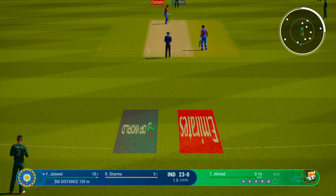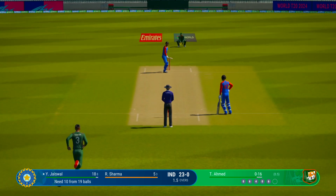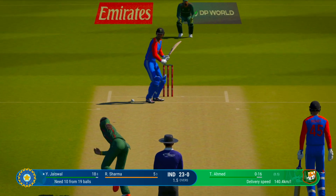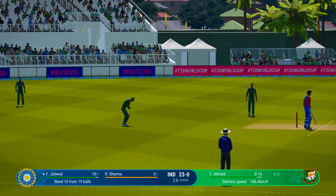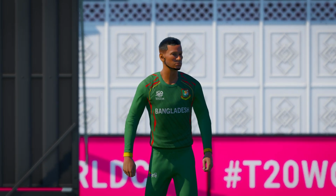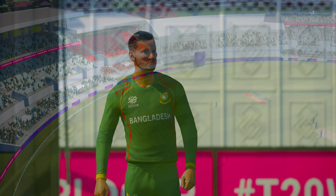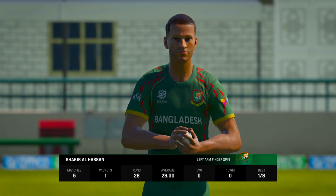Can't afford to go too full again. It does help to switch up your deliveries just to keep them guessing. Massive outside edge. 16 runs from it there. India at 23 for none. This bowler knows how to give the ball an almighty tweak. Let's see how they go.